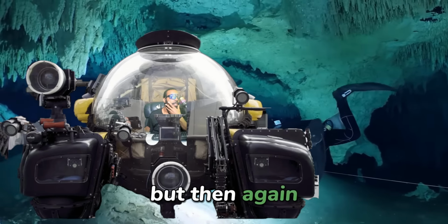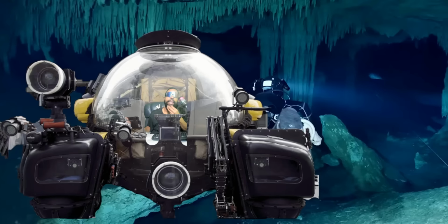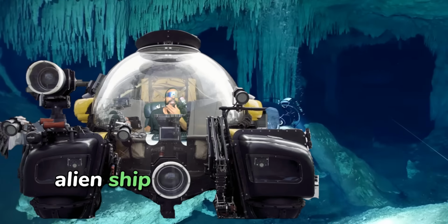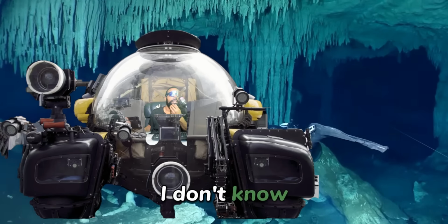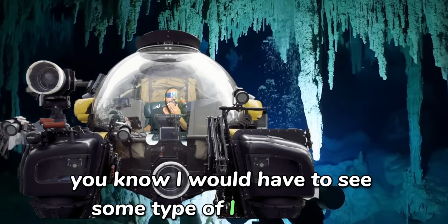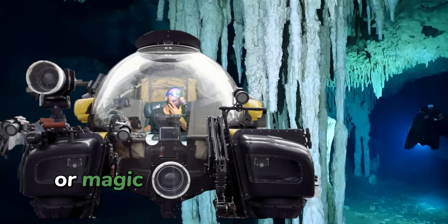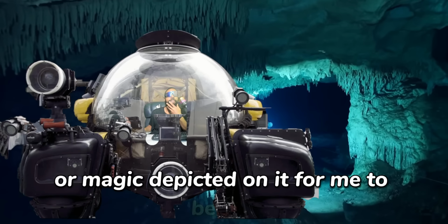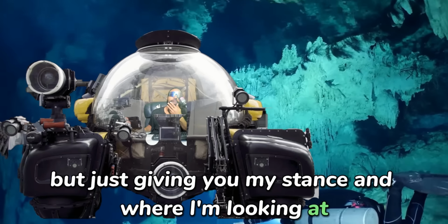Y'all talking about the Nakî, were they using alchemy? Was it some type of scientific process where they had them in an alien ship with all these different machines? I don't know, but it just seems a little too far-fetched for me. I would have to see some ancient tablets that show some type of alchemy or magic depicted on them for me to say this might have a little bit of validity. But it definitely is interesting, and we're going to continue going on these waters. I'm just giving you my stance and where I'm looking at it.